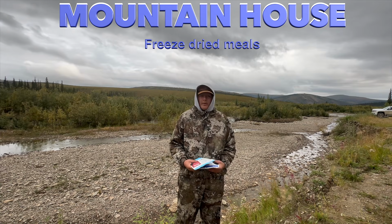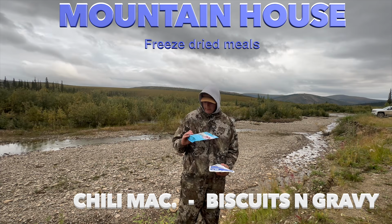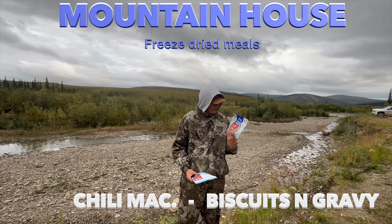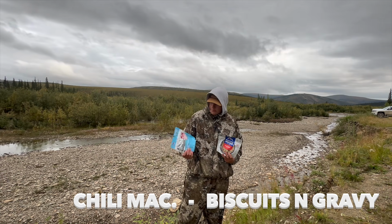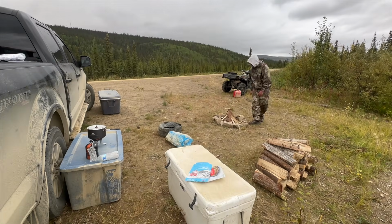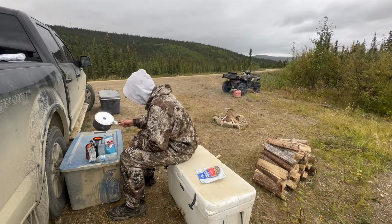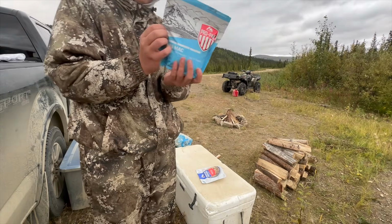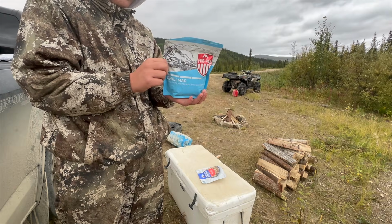Alright guys, we just got back from hunting and I'm going to get some food going. So I got the chili mac from Mountain House. I got the biscuits and gravy also from Mountain House. This one has more protein and calories in it than this does. It says to wait 5 minutes, so wait 5 minutes, then stir again.